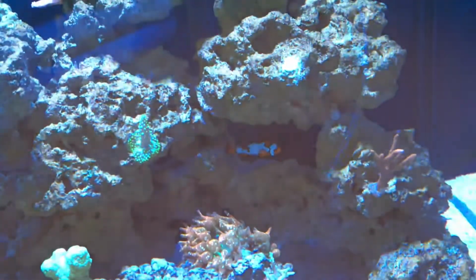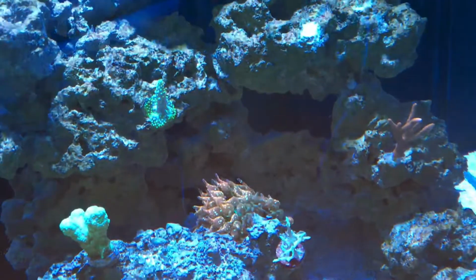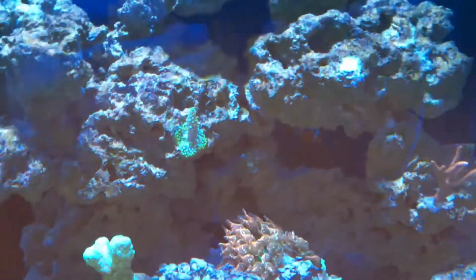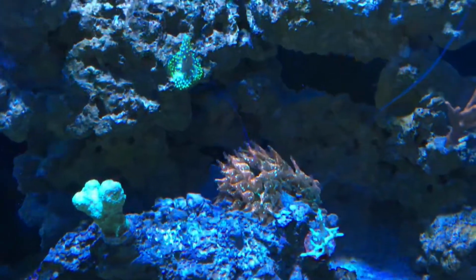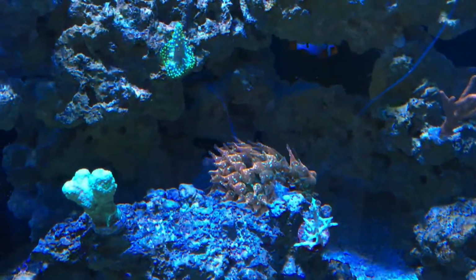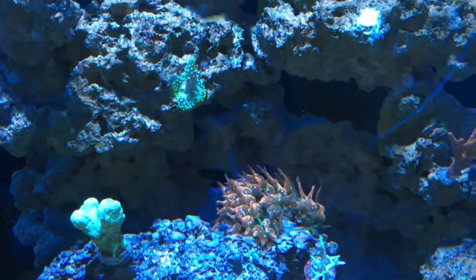These clowns still haven't figured out the hosting with the bubble tip. I don't know if it's the bubble tip not ready or the clowns. But luckily, this bubble tip's not splitting. The one that did, I gave away. It split twice already with the new owners, which they don't mind. I think they have a 400 or something? It's a huge tank.